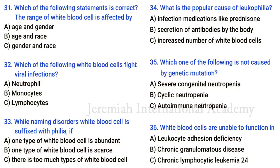Secondly, white blood cell disorders might be categorized by which type of white blood cell is affected. In some disorders, all the white blood cells are affected, but others only affect one type. There are 5 major types of white blood cells: neutrophils, which predominantly fight bacterial infections; lymphocytes, which predominantly fight viral infections; monocytes, which predominantly fight fungal infections; eosinophils, which predominantly fight parasitic infections and are involved in allergic reactions; and basophils, which are involved in inflammatory reactions.